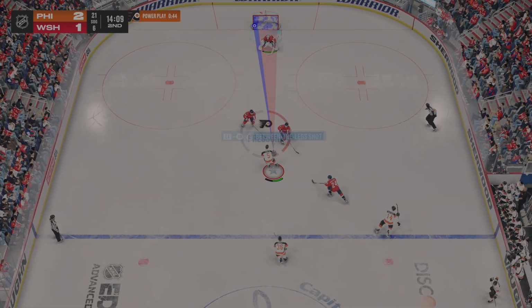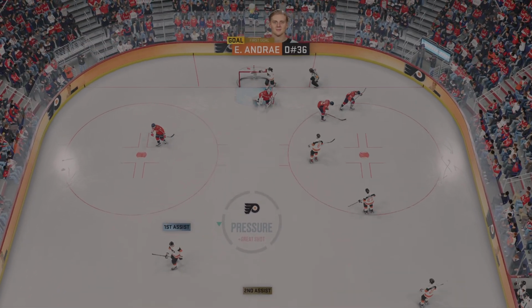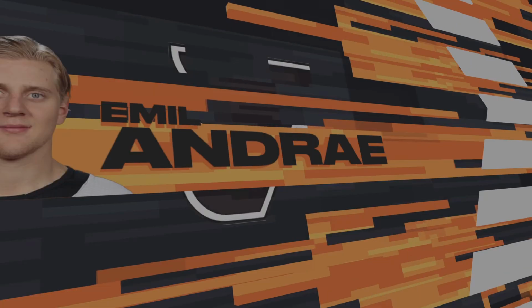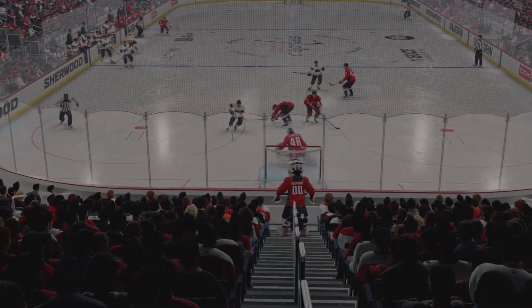Into the offensive zone. Puts it on net. Shuts him down. Oh, he stopped it. What a save on the play. And there's nothing technical about that. That is all about the will to find a way to make that save. Incredible, James.